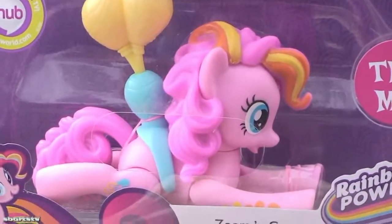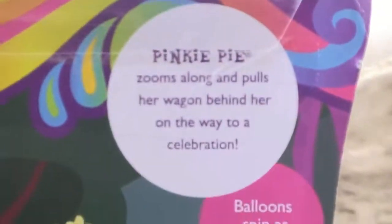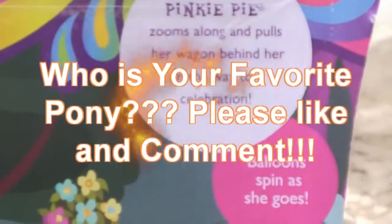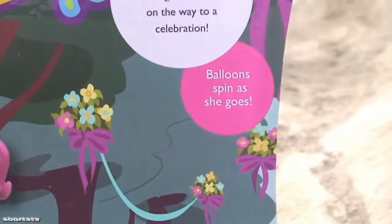Yay, Pinkie Pie! Pinkie Pie zooms along and pulls her wagon behind her on the way to a celebration. Balloon spin as she goes.